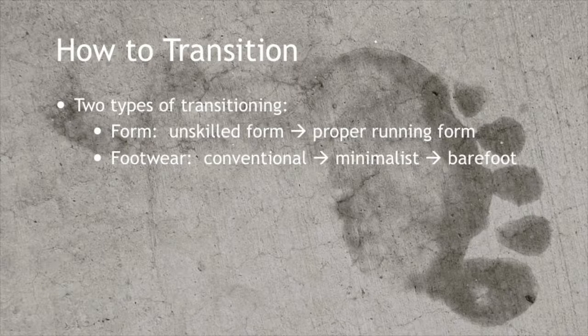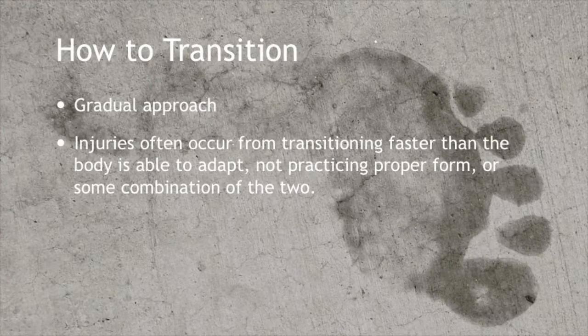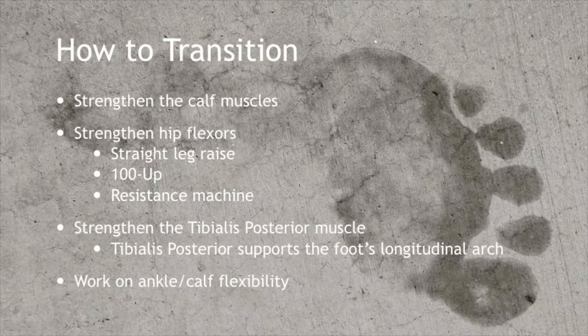Transitioning to minimalist running involves two things: form and footwear. To avoid injury while transitioning to minimalist running, a gradual approach is always best, and you must also pay particular attention to practicing proper form. There are a number of strengthening exercises that will help. It's also important to work on ankle and calf flexibility.